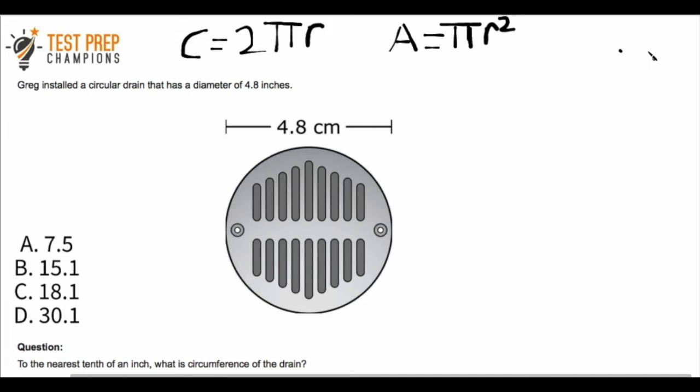Area equals pi r squared. And there's one more thing that I want to show you here as well. All right, so the diameter of a circle is always equal to the radius divided by 2. Or I'm sorry, double the radius. The diameter equals 2 times the radius, and so we can also say that the radius equals the diameter divided by 2.